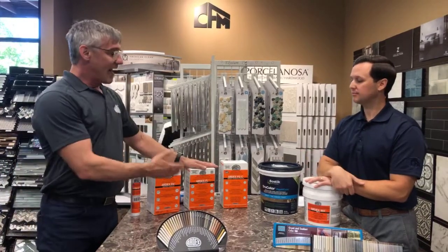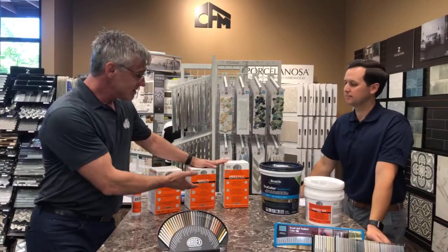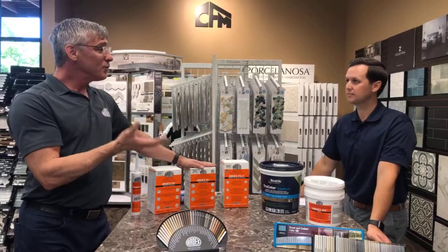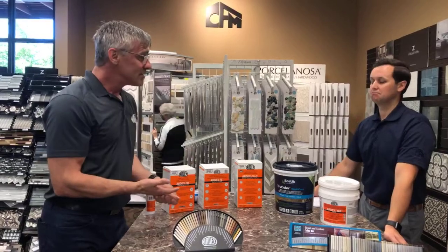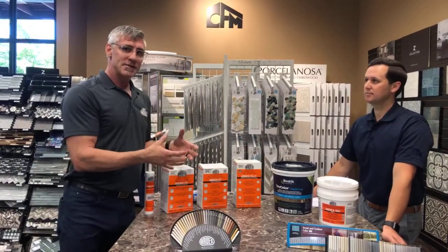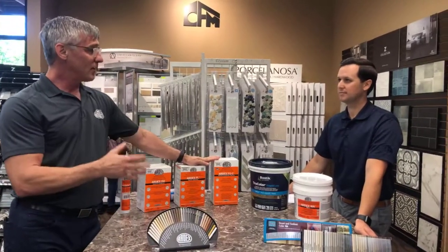And that's where the advent of these high-performance cement-based grouts came in. These are ANSI 118.7 grout, and what this has done is improve over a basic grout. We have higher strength, higher compressive rate, and more stain resistance, for a very nominal cost impact. Just a little more money, you actually get a much better grout.